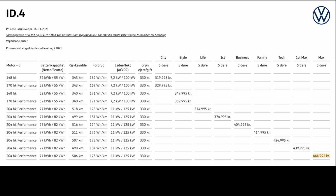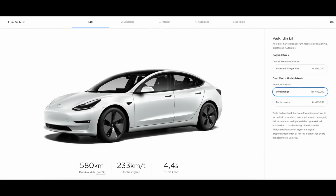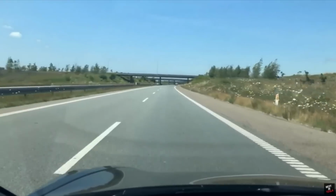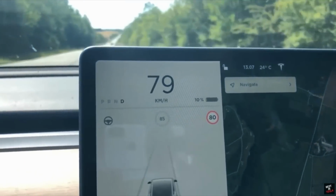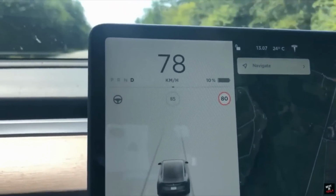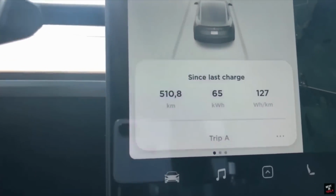For example, my Model 3 gets 580 kilometers VLTP. It is actually possible if you drive like grandpa and only on main roads. I have tested this out and it was actually my very first video here on YouTube. But in real life with mixed driving I get about 400 kilometers, so about 70% of the VLTP.